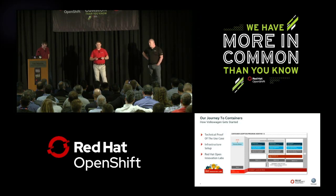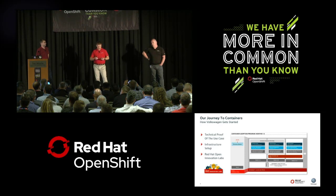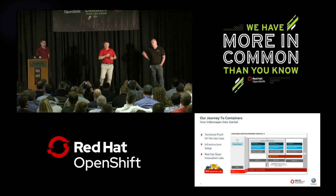But this was not everything. So we had this technical proof, but it was more about getting to the stage of having real container adoption and benefits to the business of Volkswagen, as we do have it today. And so I was thinking of that picture that you see here, which is the container adoption program, one of the first pictures in that.